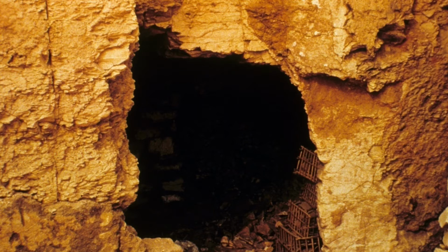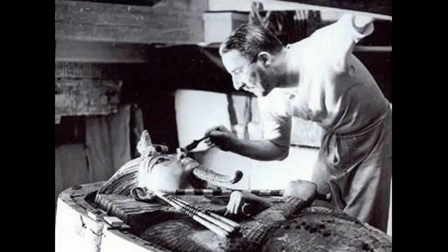Their treasures in someone's collection, like Frank Solomon. That is until 1922. In 1922, one discovery changed the whole thing. Because in 1922, a secret that had been kept for 3,265 years was revealed.